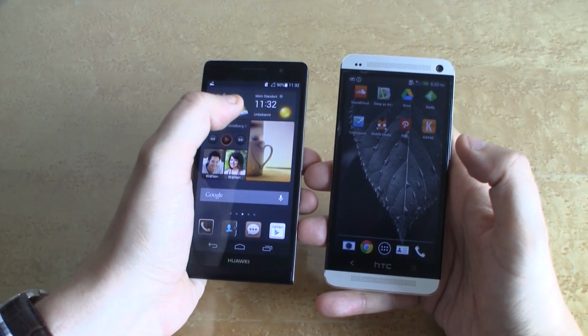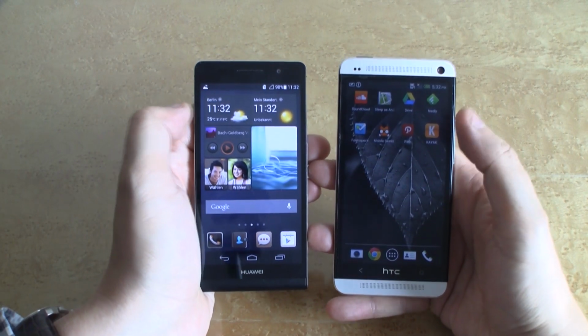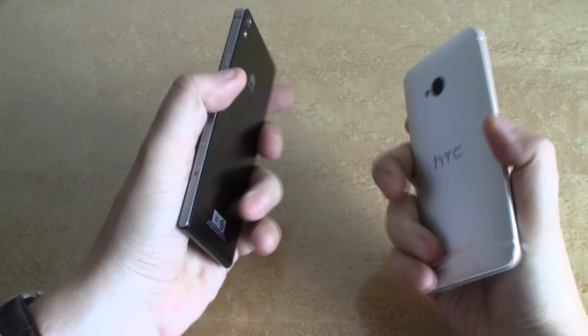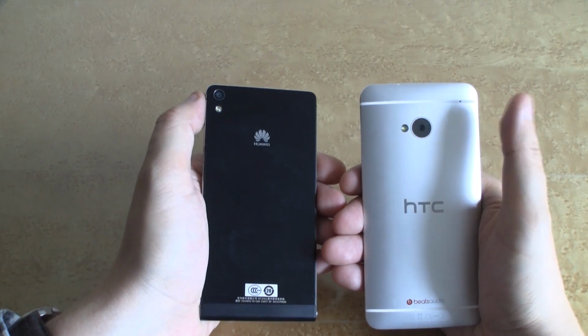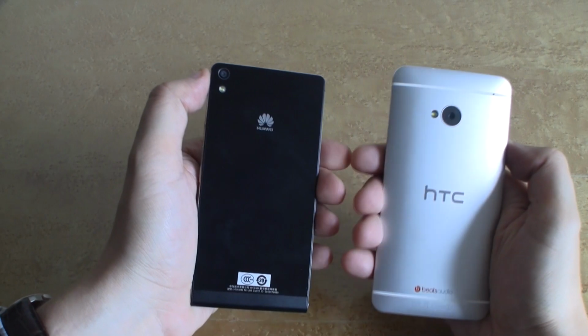In terms of the cameras, we have a 5 megapixel camera here on the Huawei in the front, and there's a 2.1 megapixel camera in the front on the HTC One, which sports a 4 megapixel camera. It's a famous ultra pixel camera. On the back, the Huawei has an 8 megapixel camera.